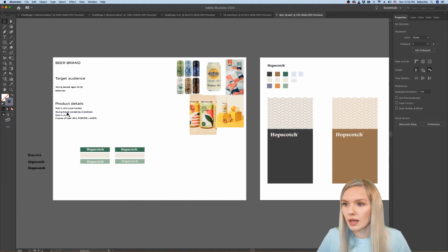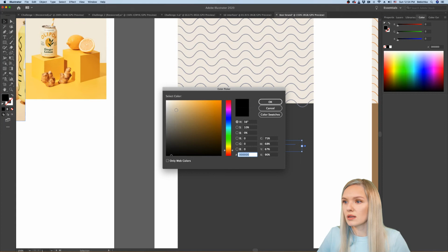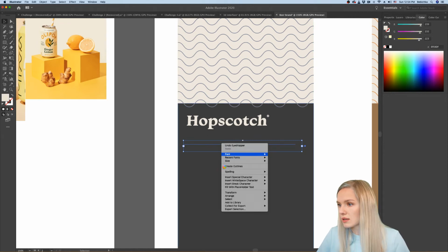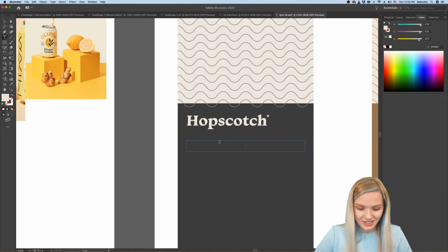Okay, all right, let's do this. And I'm going to make this actually the same color as I have here, and I'm going to bring this to the front because right now it's somewhere in the back. Yes. Okay, all right.